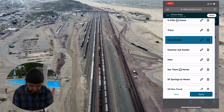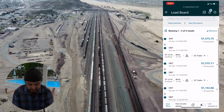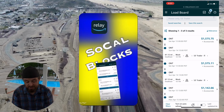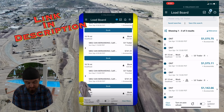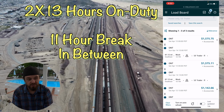Let's just see SoCal blocks. There we go. There are only 3 ONT to ONT. So what a block is, I've made prior content on it. I'll put a link to it. It basically, they're saying it's 1 day, 13 hours. That's 37 hours. It's 2 14-hour days of driving.